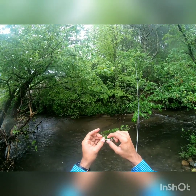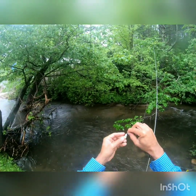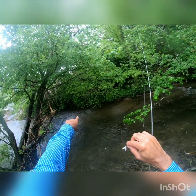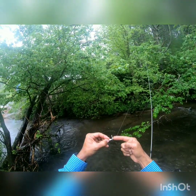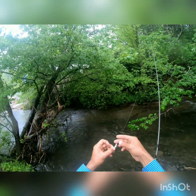This is 1/8 ounce, so a little bit heavier. It's not very deep, but we wanted to get deeper into the water column. What I'm actually doing is casting it across the river and just letting it drift. When it hits the current, that's what makes this spin. So I'm not really giving it any action. It's getting the action from just the current of the water.